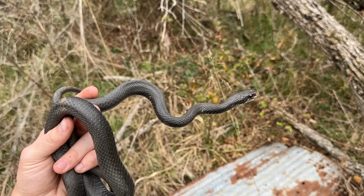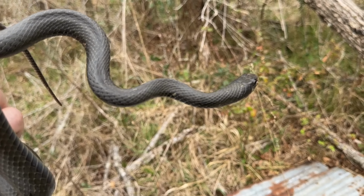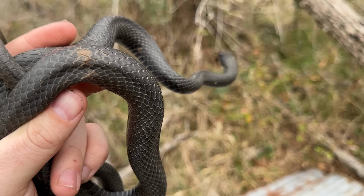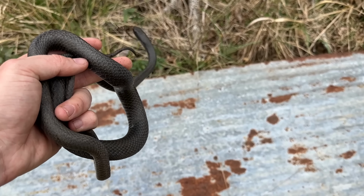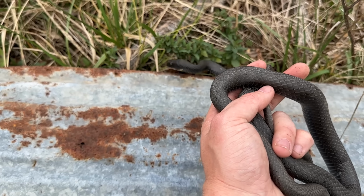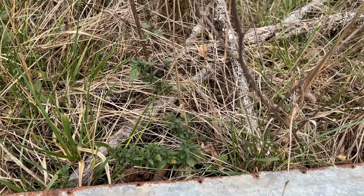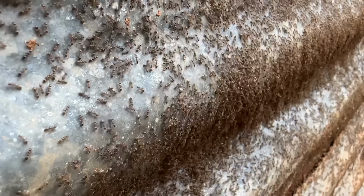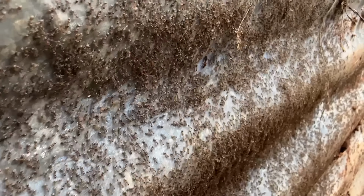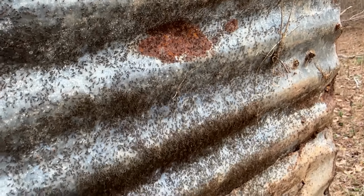Is this our first racer of the year? This might be our first racer of the year. But either way, a welcomed find nonetheless. I was starting to think we were gonna get skunked today. All right, boss. Make sure you're going under the tin. Or into the grass, that works too. Oh, he's coming back around. There he goes. Look at these ants. So many of them. They're not fire ants.